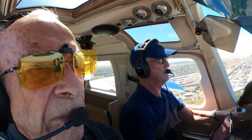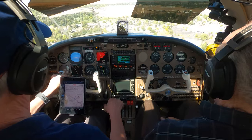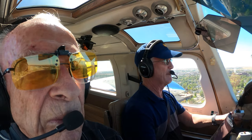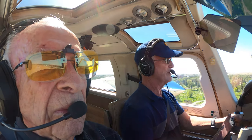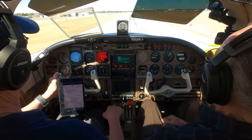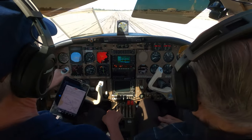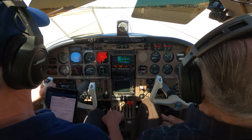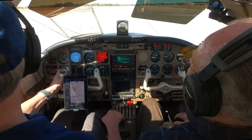500. 400. 300. Cheyenne Tower, King Air 831 Tango Mike, visual 31. King Air 831 Tango Mike, Cheyenne Tower, runway 31, wind 330 at 17, clear to land. Clear to land. Boy, it's gusty. 100. 50, 40, 30. 40. It's blowing. 111, if able, turn left at Bravo 1, contact ground point 9. Okay, we can turn left here at Bravo 1, we'll contact ground point 9.